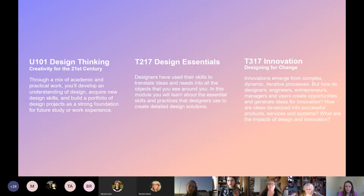And then our third level module at the moment is Innovation: Designing for Change, which is a module that lots of students take, from not just design students, but students from across the university, and particularly from across STEM. We've got engineers, we've got business students, we've got computing students, also people coming from all over to take the module, because it has quite a strong theme of sustainability in it. We've just revised it, so hopefully it'll be even better than it has been, and it has a major project attached to it, which hopefully if you like design, you'll enjoy project work.